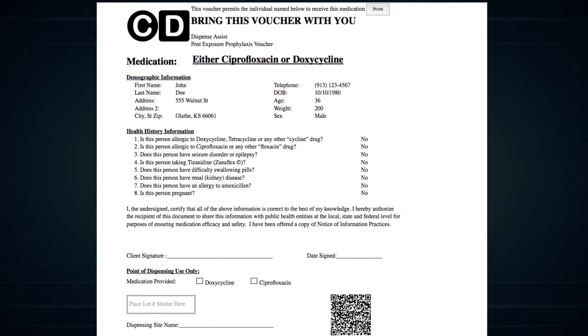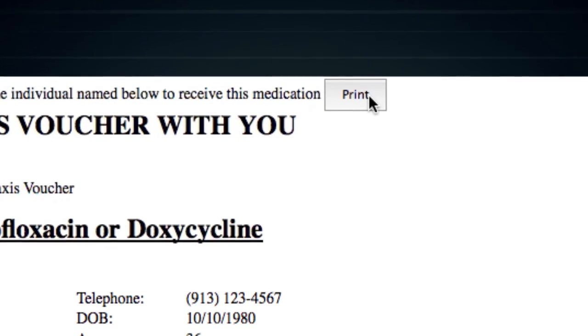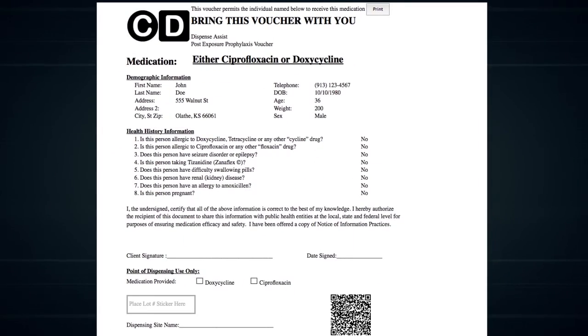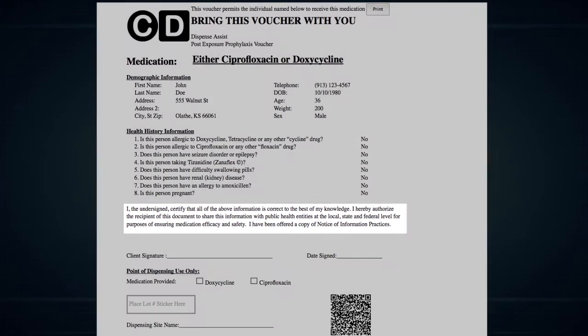The next screen will contain the voucher with the information you filled out on the previous screen. The type of medication you should receive is printed at the top of the form. Verify that the personal and health information is correct and then print the voucher. Click the box that says Print in the upper right corner of the screen. Once the voucher is printed, read the paragraph under the health history. If you agree with the paragraph, sign and date the form.